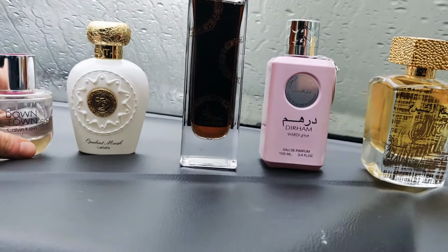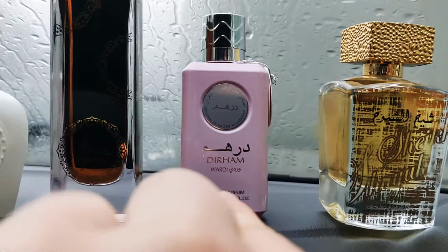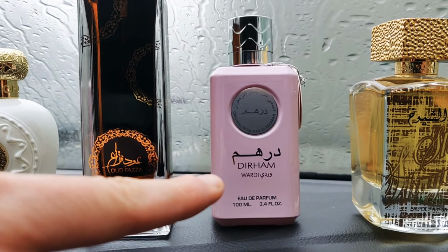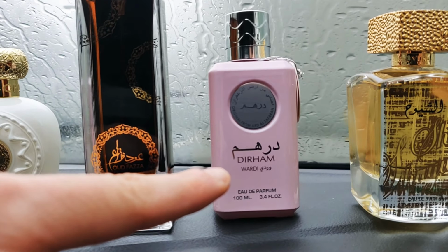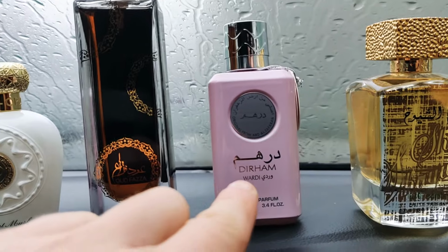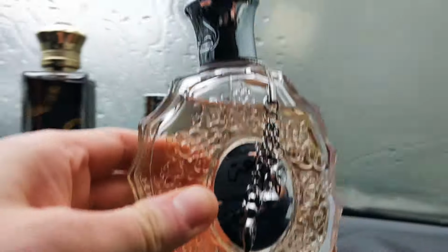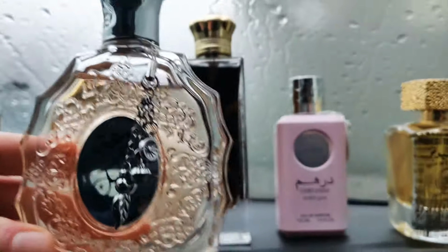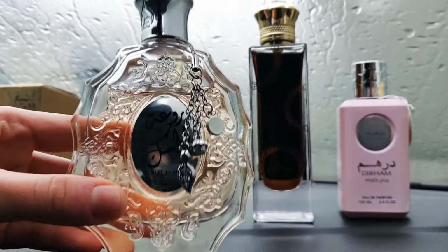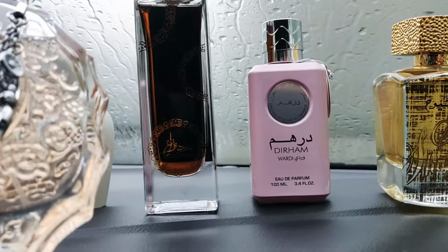So Calvin Klein. Okay, so yeah, guys, this Dirham Wardi perfume I would like to recommend you very much. It's very beautiful perfume, guys. This is my first white floral perfume that I would say that I like, guys, really 100%. And then we go with this one. You know that I did recently this comparison, guys, with Ard Al Musk perfume. I did comparison with this pink one, Dirham Wardi, right there.